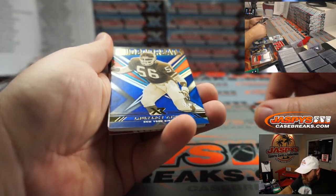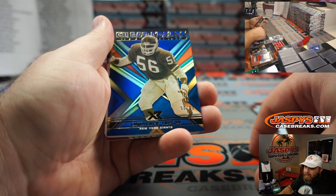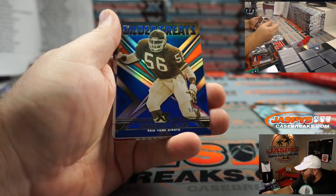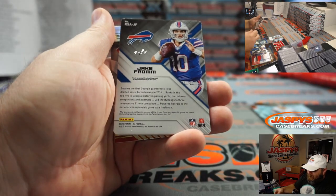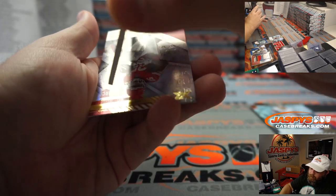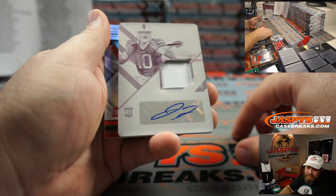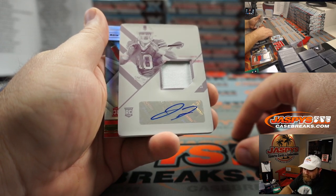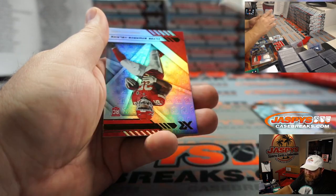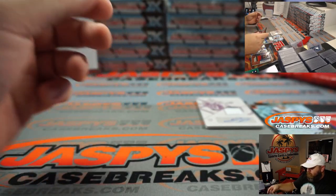Oh, now I see why. Lawrence Taylor, 56 out of 99. So maybe one of the points might not have been an auto, guys. Golden Greats, and the reason why I said I know why, that's a one-of-one Jake Fromm plate, jersey, and auto. So it didn't replace two autos. That's going to the Buffalo Bills, Robert Myhill. Congrats, Robert, spot he bought straight up. And Clyde Edwards-Helaire.